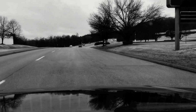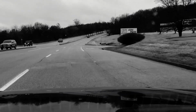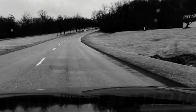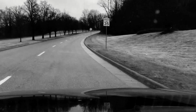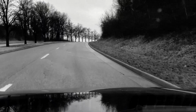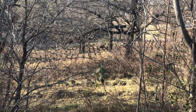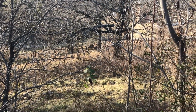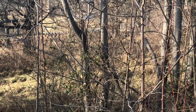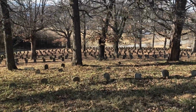About half a mile from the original cemetery location, a new cemetery was built. This is off of Statler Boulevard in Staunton, and it is also very well hidden. Many people that travel this route are probably unaware that just behind the trees on the left side is this very large cemetery. Over 2,000 individuals are buried here.